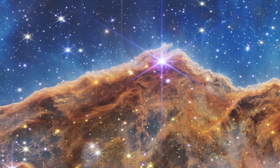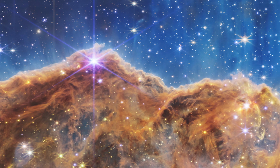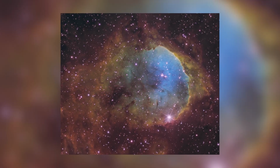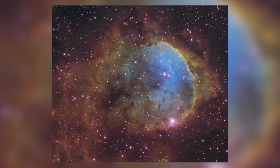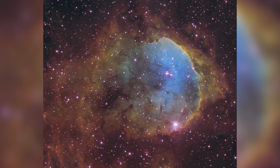This scene of mountains and valleys dotted with brilliant stars is actually the edge of Carina Nebula's adjacent, young, star-forming region known as NGC 3324. NGC 3324, which is around 7,600 light-years away, was photographed by Webb's near-infrared cam and mid-infrared instrument. This image, captured in infrared light by JWST, exposes previously invisible areas of star birth for the first time. Webb exposes newly formed stellar nurseries and individual stars that were previously obscured in visible light images.